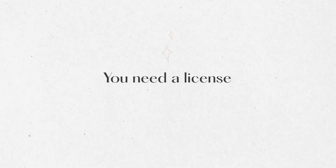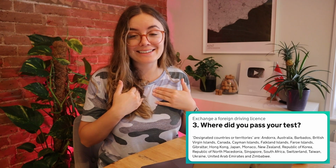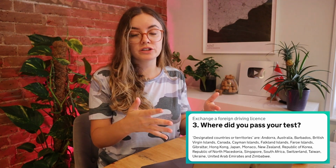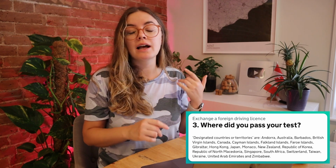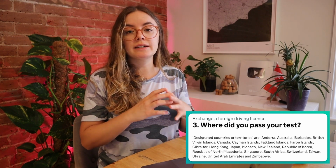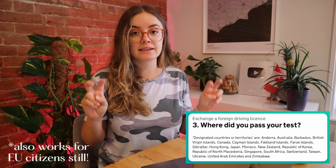So first and foremost, you are going to need a license. Now there's a couple of ways that you can approach this situation depending on what nationality you are. Certain nationalities can exchange their home country license for a full British license without having to take any extra tests. Thankfully, Canada is included on this list. Other countries are places like Australia, Japan, New Zealand, South Africa, and South Korea.